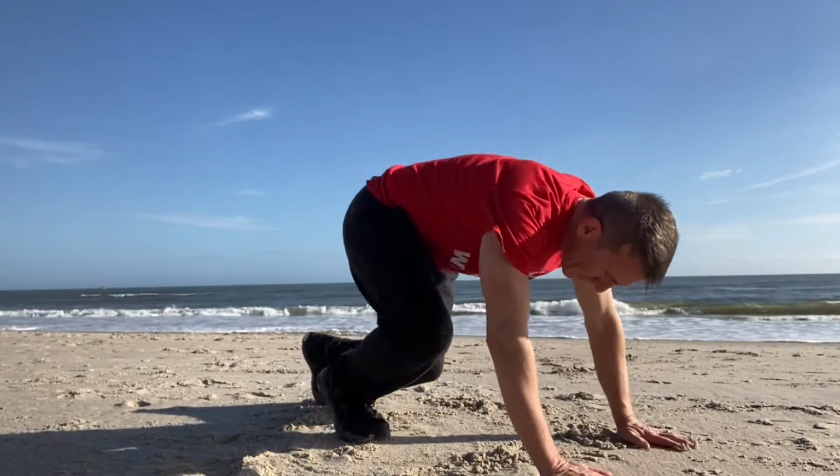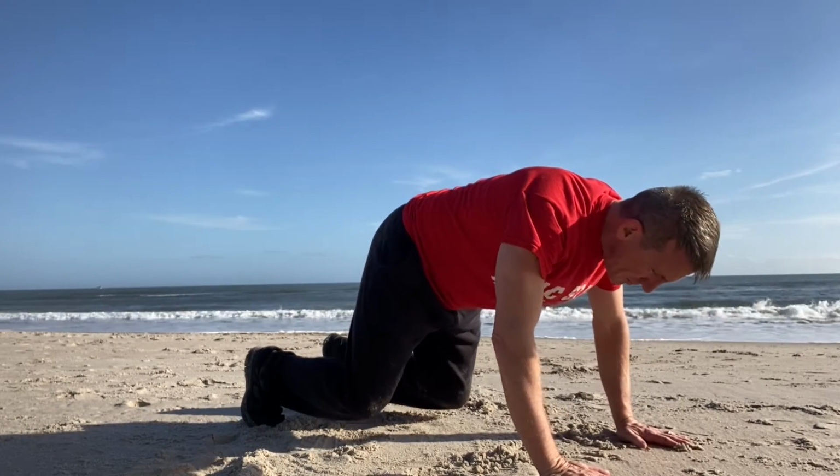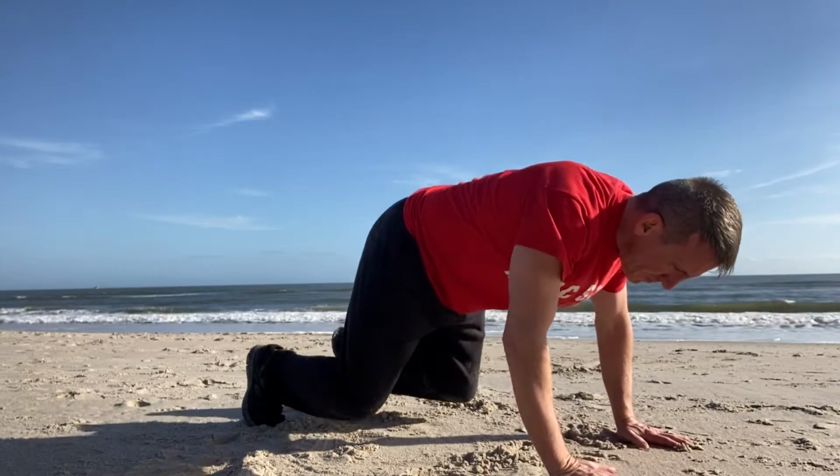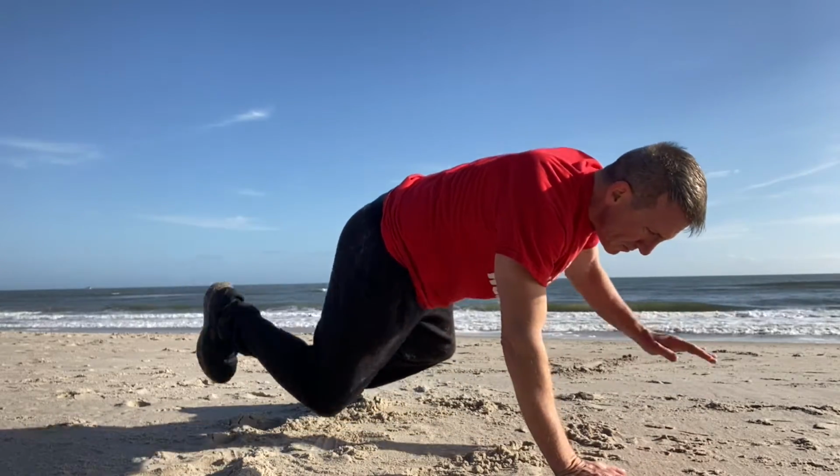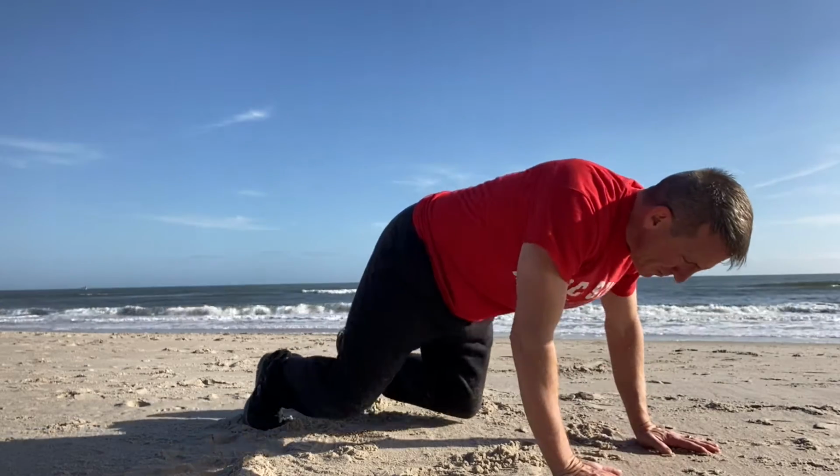Next is going to be foot hand crawling. Pretty basic stuff here. Key thing, knees don't touch the ground. Opposite hand, opposite foot lift, and we're going to move around a little bit once we get rolling with this.